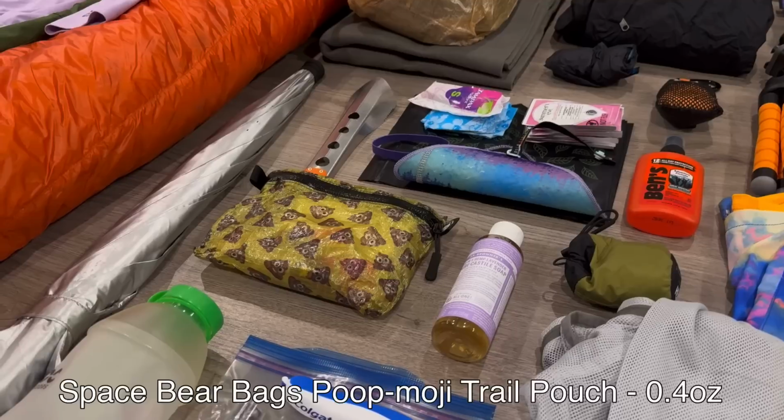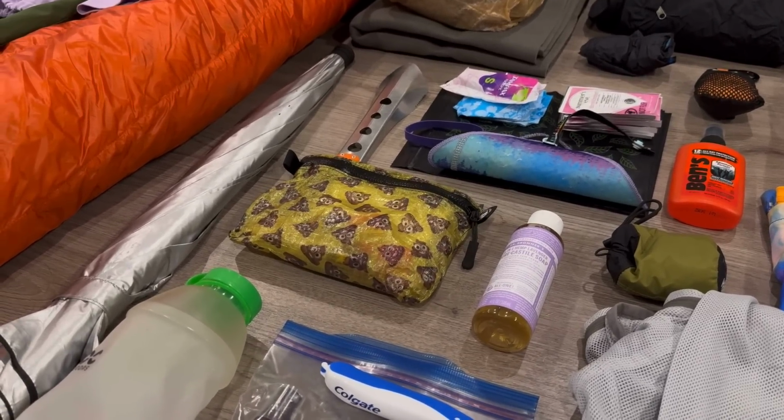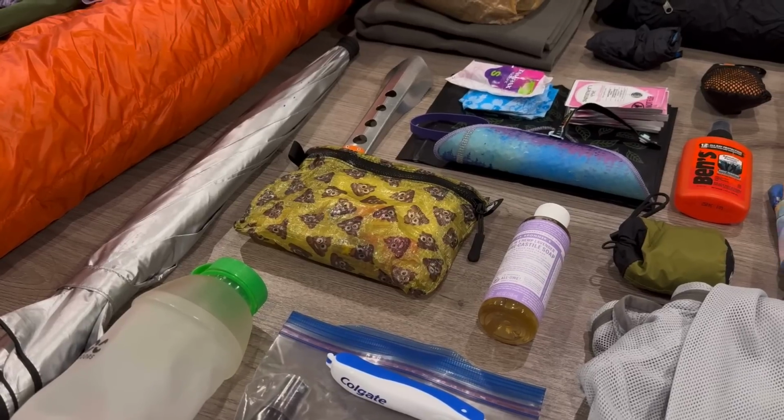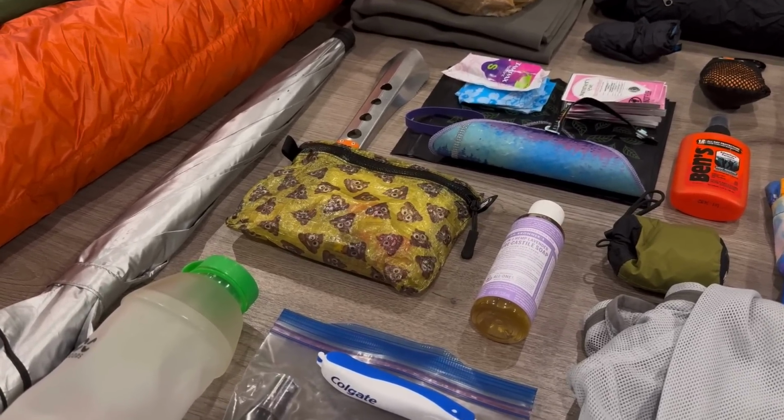This is my Poop Moji zippered pouch. That is where I store my trowel, my toilet paper, all that good stuff. So I thought it was fun.